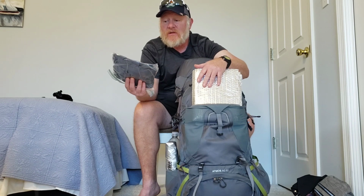This, I keep my rain jacket. I'll use this for rain or wind. It's a Marmot minimalist jacket. I love it. It's great, and I got it on a pretty good deal for Christmas.